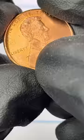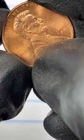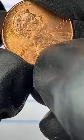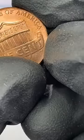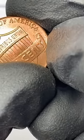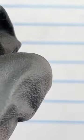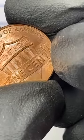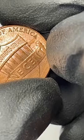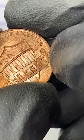I found this 1996 with a bit of a buildup right there. Looks like a little bit of a lamination error or a very large die chip, but it looks like more of a lamination error. This is probably $3 or $4. That's pretty cool. I found this one with a small die chip right there. That one's much smaller, probably like 50 cents. This one has a much larger die chip that you can obviously see. That one right there, you can see very, very obviously. This one's probably over $1, $2.